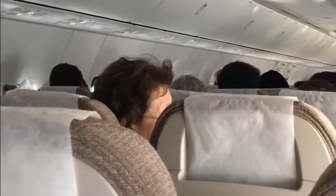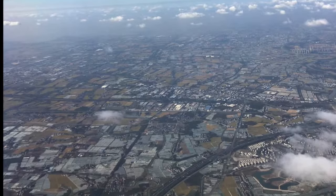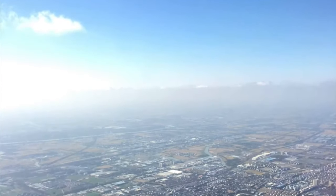Just wanted to give you a little look around the cabin before we came in for a landing. Coming up for descent, I took some pictures. There's pretty cool views coming in on the city of Shanghai.